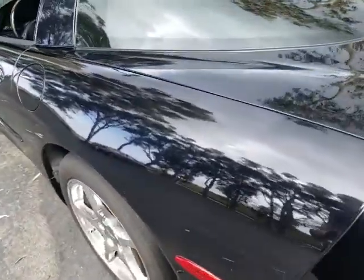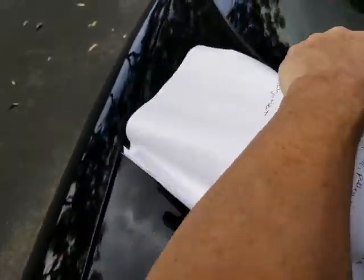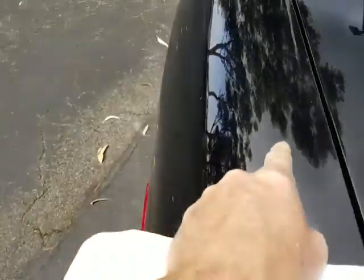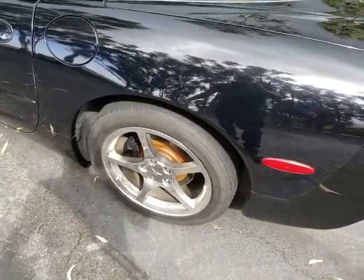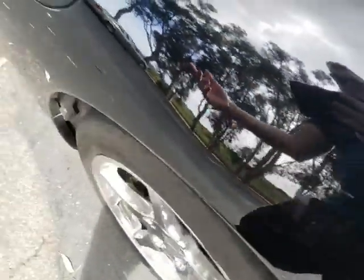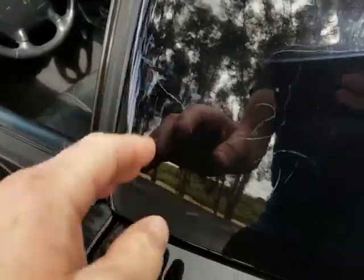The left rear quarter looks good. Again, it's got some light little car wash scratches, which looks like somebody had the vacuum hose and they were vacuuming, and it was just making these super light little scratches on the side right there. But again, it's superficial stuff. You don't see it unless you get up close. But there are some minor little imperfections in this car all around it, like that. Some light little scratches right there.